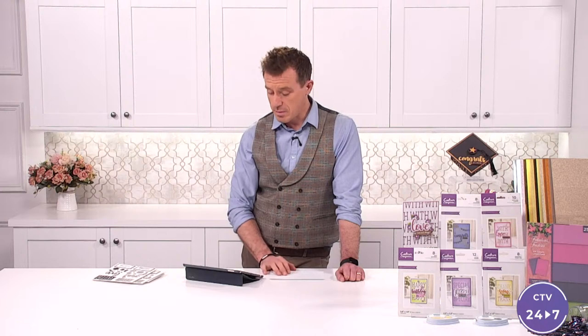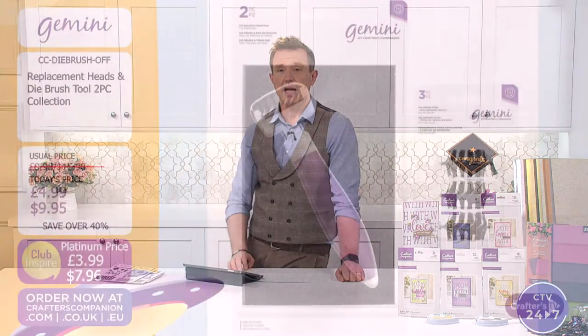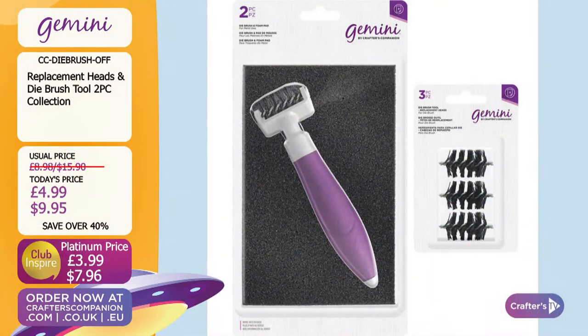Today, though, of course, launching the brand new collection, which we'll go into more detail about in just a few moments' time. But we've also got some other goodies on the show for you. Like, for example, your die brush tool, always very handy to have, whether it be for cleaning out your dies or helping you get all the bits and pieces out of the actual die cut itself. You get the tool, you also get the sponge, use those two together to make life very easy for yourself. And down the line, a long way down the line, you will need to replace those heads. So we give you three replacement heads because we are generous.